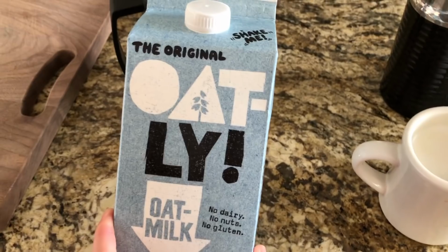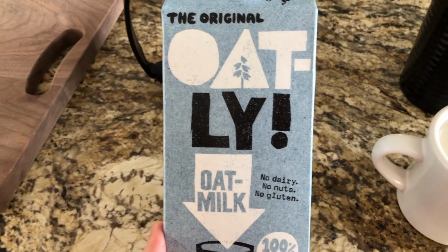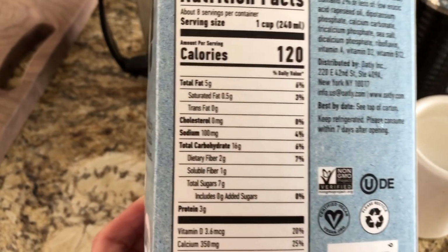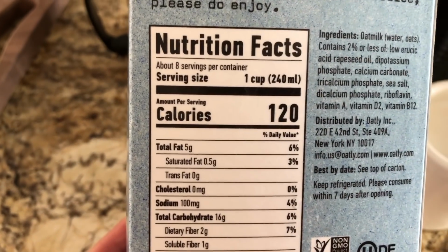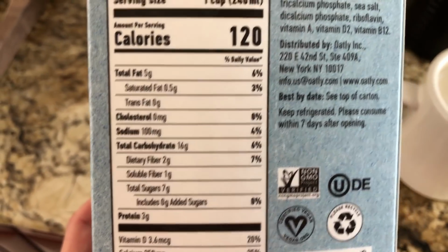So this is one thing, like I said in my video, you can have some milk, just a non-dairy milk that doesn't have a ton of sugar in it. This has 7 grams of sugar in a serving, which is a cup, and I probably use a whole cup.